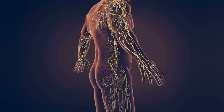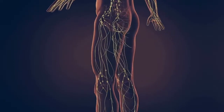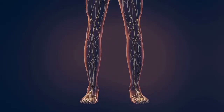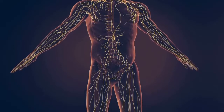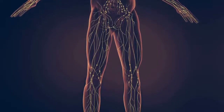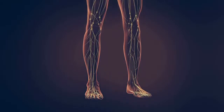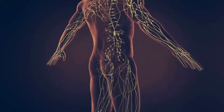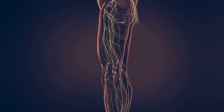Now you're familiar with the mighty lymphatic system, let's talk about what you can do to keep it healthy. So let's talk about nutrition and the lymphatic system. Now, our lymphatic system, like the rest of our body, depends on a well-balanced diet rich in vitamins and minerals to keep us in peak condition. If the body has experienced a high level of inflammation, this can put increased stress on the lymphatic system, and over time this can lead to dysfunction and impairment.